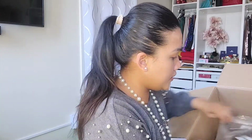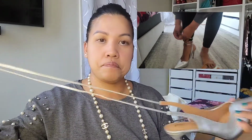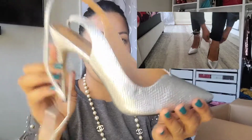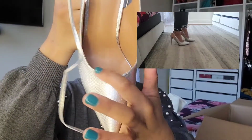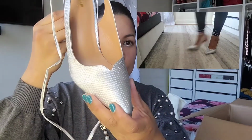I also got these gray heels. And this one has a string on it, so you can just wrap it around your foot. So that's that. I love the front. It has this cut right here, which is super cool.